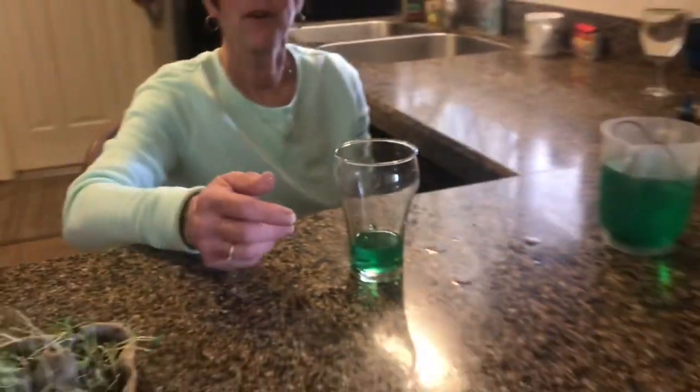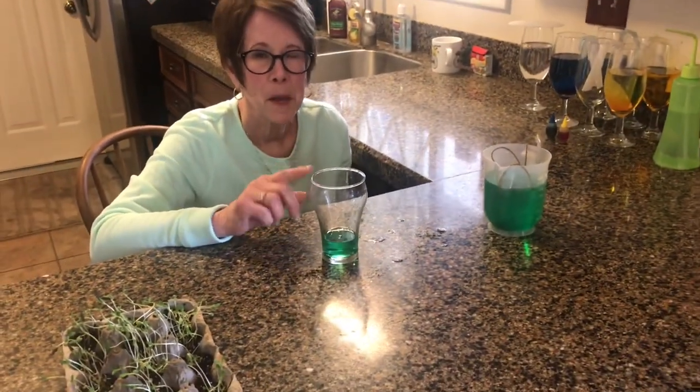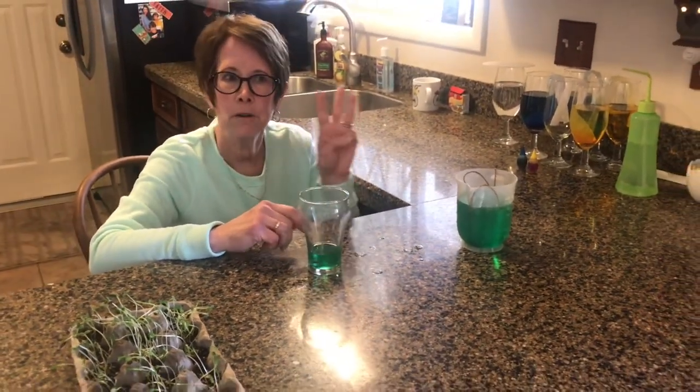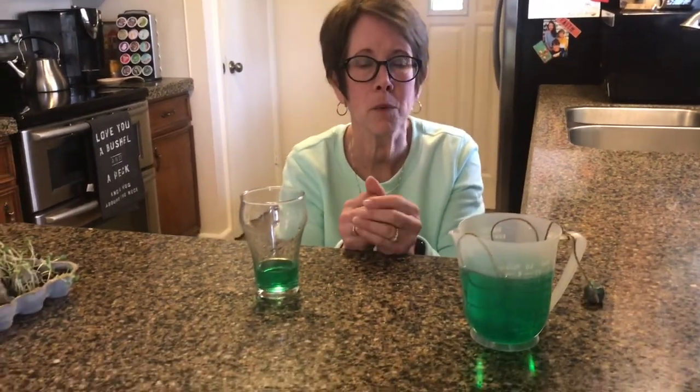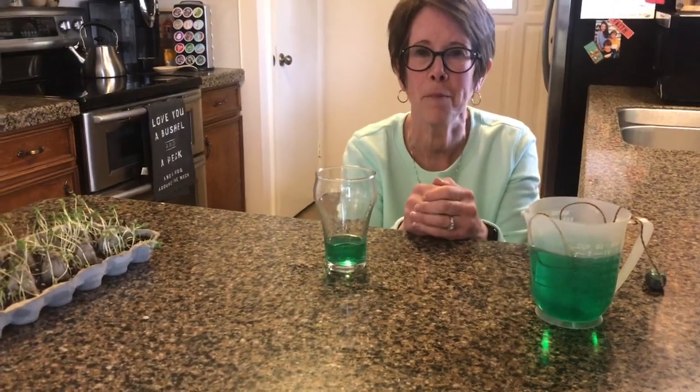As you get older, you'll find out the reason that this works. But right now, we're just studying the letter W and the word water. So I thought today it would be a very fun day for us to do some water experiments. Well, we need to scoot back down to our cozy little cabin to finish up our morning.